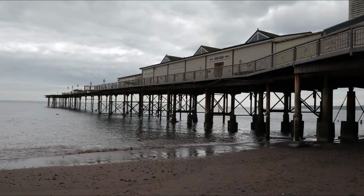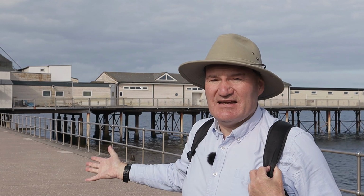Now, Teignmouth also has a wonderful pier. Sadly, it's under renovation at the moment. Obviously, like all Victorian piers, they suffer a lot of damage from the storms, particularly on the south coast here. But I'm sure it'll be renovated and perhaps reopened again in time for the summer season. But it's a delightful asset. There aren't many towns and cities in Devon and Cornwall with piers. This is one of the few. So if you come to Teignmouth, why not check the pier out?